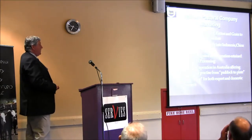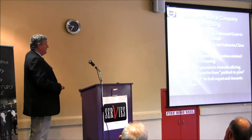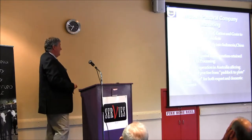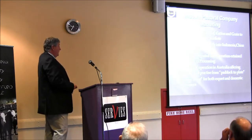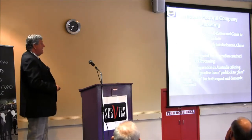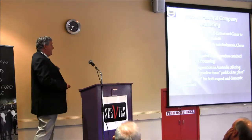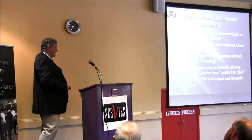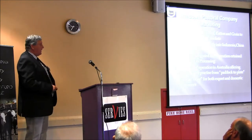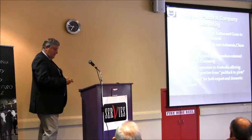Vertically integrated beef operation, retaining ownership through to processing. We're looking at a little further with that. This is how we view ourselves, but it's also how both domestic and export people view our operation. We're a unique beef operation in Australia, offering industry best practice from paddock to plate, and it's a unique story for both export and domestic consumers.